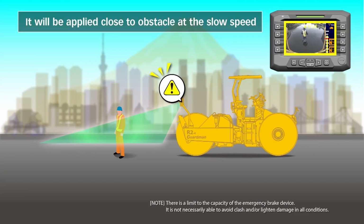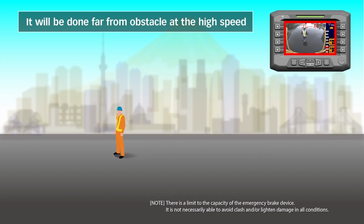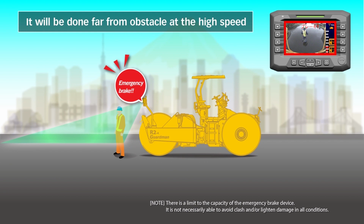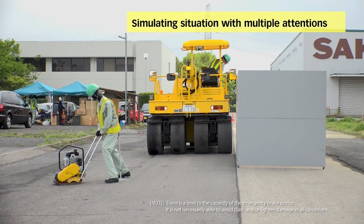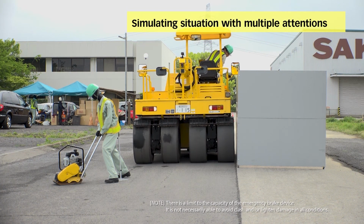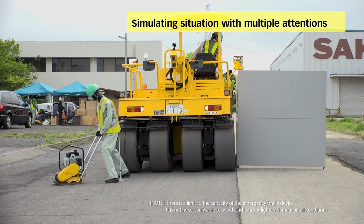A display on the dashboard ensures good rear vision, and warning signs with voice messages are triggered before and after braking. During braking, it is designed so that the drums and/or tires will not lock in order to avoid skidding and damage to the pavement surface.